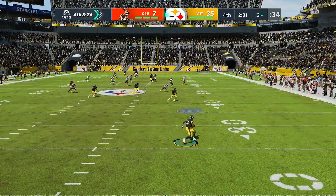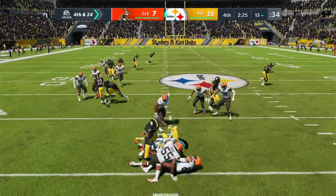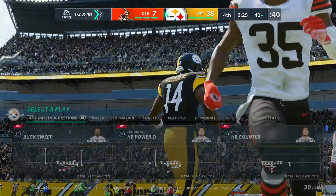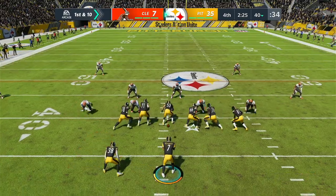Heck, they haven't been on the same grease board when you draw plays up. They haven't been on the same Surface tablet that you look at on the sidelines. Nothing's worked for them. They've got to find a way to start matching each other's movements. A nice return that time, gets 12 yards back. So good field position for the Steelers as they come up 1st and 10 at the 40.